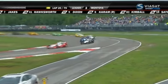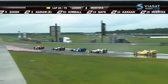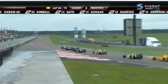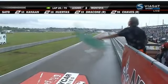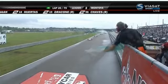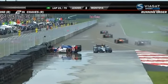We've got Chevrolets up front on the restart. Montoya looks to balk Will Power just a little bit. He does, perhaps trying to get those Firestone slicks dry before he goes back to power in that Chevrolet. Green flag waves. Racing again at NOLA, already cars side by side. Pretty smooth. Oh, and already a problem. Jack Hawksworth and James Jakes.